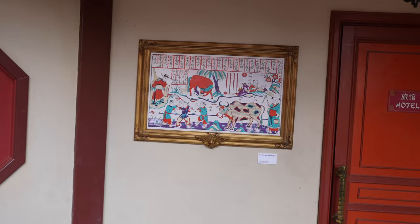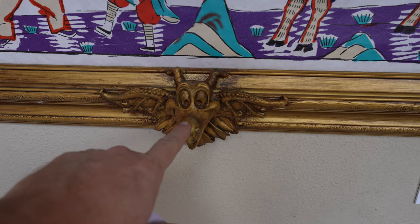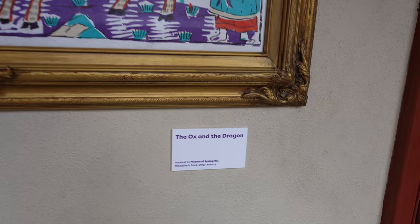And if you don't spot Figment, there he is right there. All these paintings have something unique, which I've noticed. And here, look at the frame again. They all have Figment incorporated somehow, some way, so far at least. All right, so the ox and the dragon. Bam.